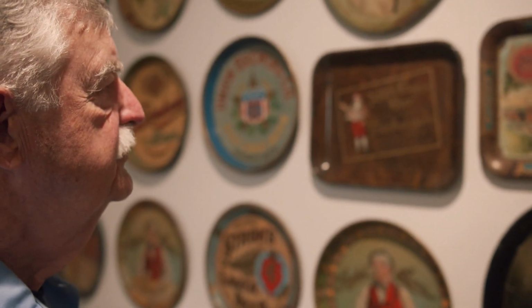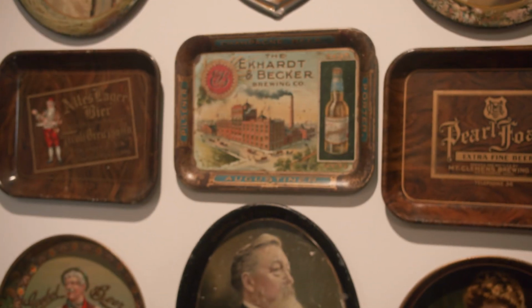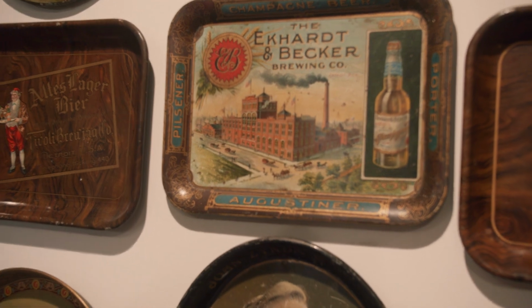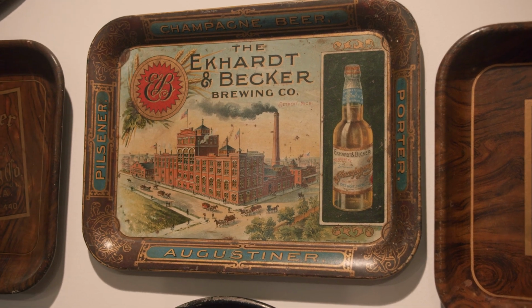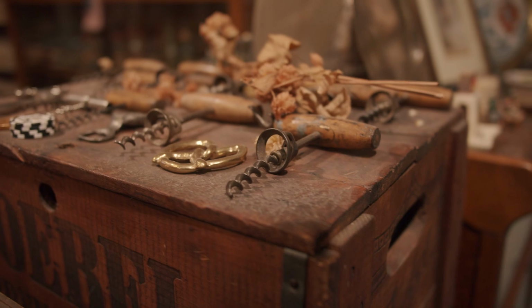The logo is, I believe, the earliest that Eckhart and Becker used. What's unique about it is the fact that it has a bottle and the factory scene. Again, I don't know that you'll find another one very readily. It was on the cover of the Breweriana Collector some months ago.